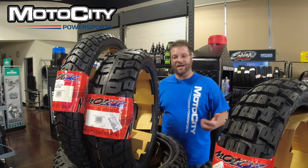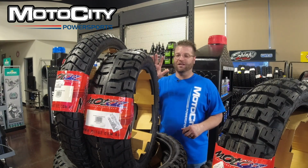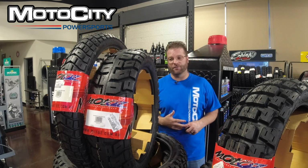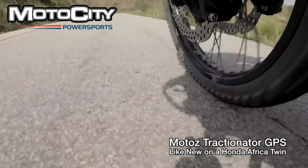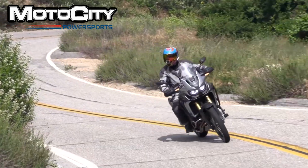That same type of technology is what makes it work so well on the pavement. You have a lot of rubber on the ground at all times, and that's what's really giving you that longevity. So this road has lots of good little twisty corners that we can take to kind of feel what it feels like on not such a perfect road.